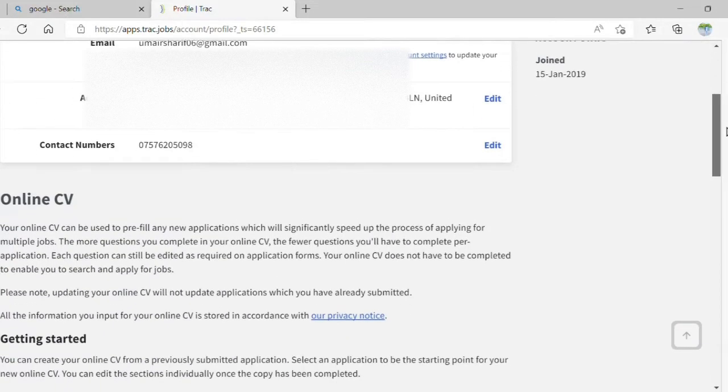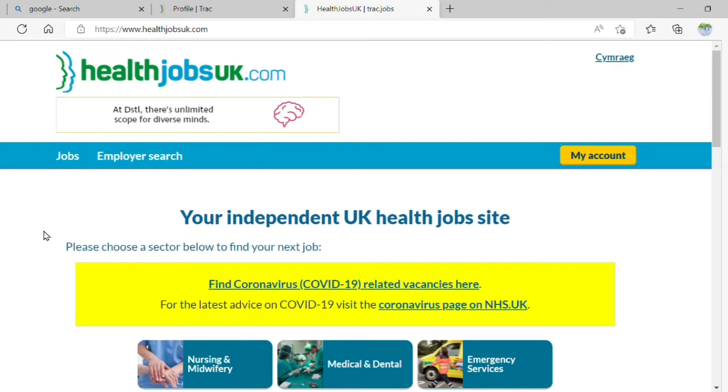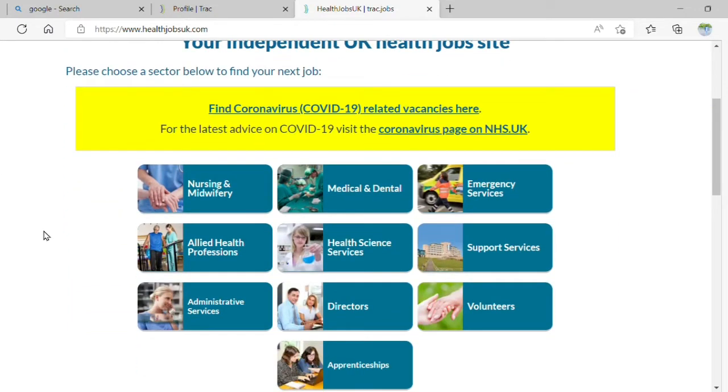As I already have a profile on it, I will go back to the top, and here in the left hand corner is find a job. So select find a job, job search, and this window will come up, and here there are different professions, so you can choose a profession according to your preferences, like if you are from nursing or midwife profession, or dental profession, or health sciences profession, allied health professional, so you can choose according to your profession.